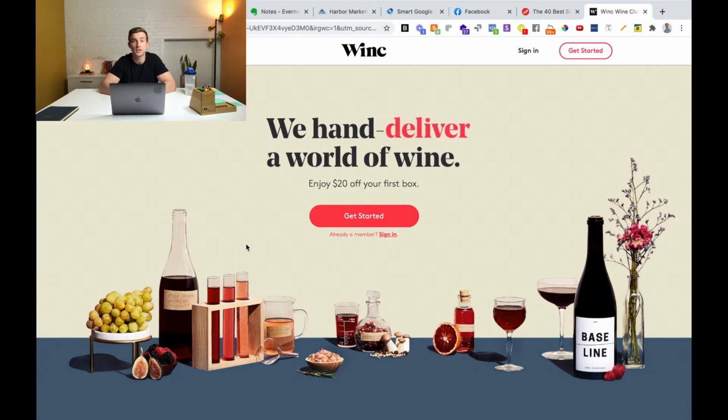But with that said, let's just dive right in. So the first thing that we see here is Wink has a very strong offer and value prop combination right off the bat. It says we handcraft and hand deliver a world of wine. Very strong value proposition, tells you exactly what they do. And then that's coupled with enjoy $20 off your first box.